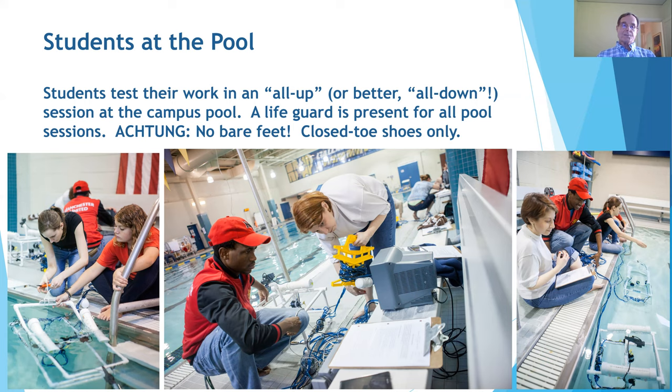Once the students get to the pool, one of their first things they want to do is adjust the robes for buoyancy. If you look carefully at the picture, you'll notice some bare feet. They should not have bare feet. That's an oversight on my part. They should have closed toe shoes only. And a lifeguard is present at all pool sessions. No one has fallen in yet.